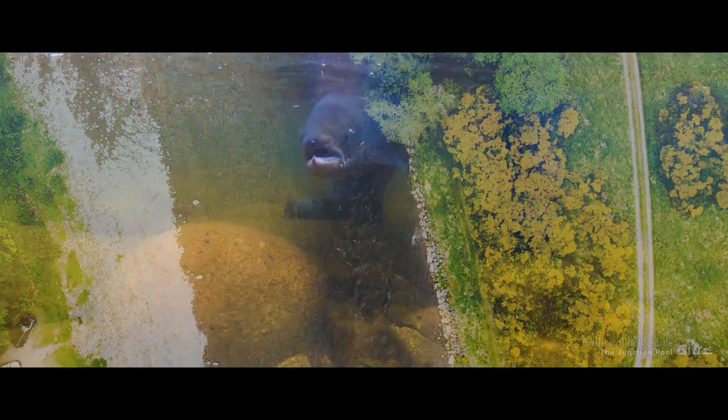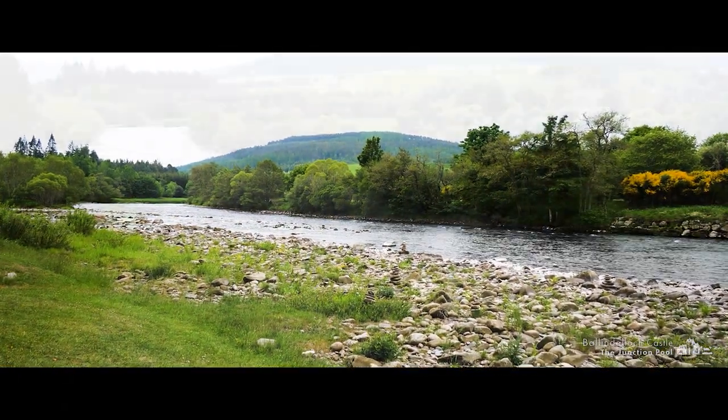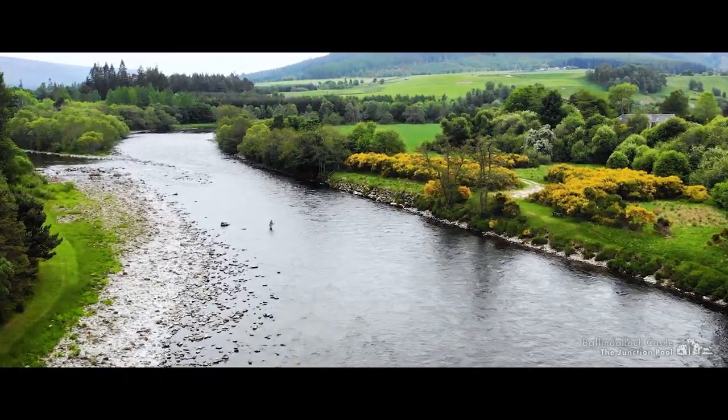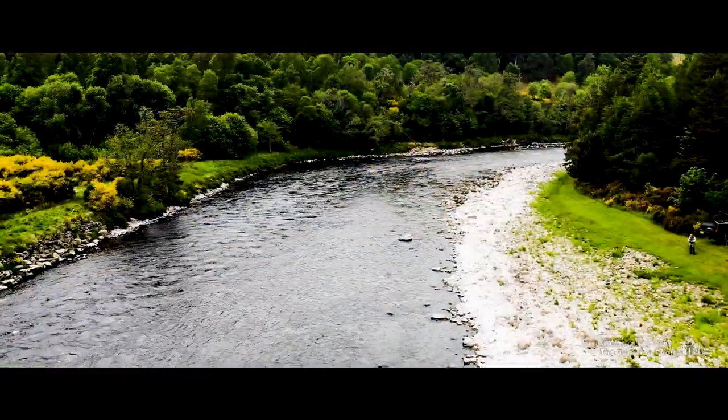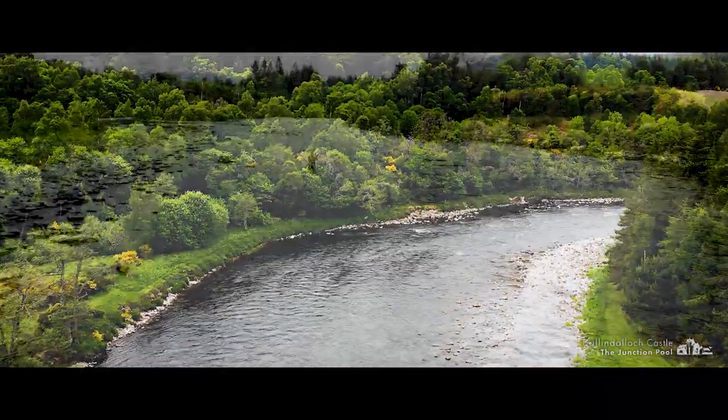It's been a good morning so far here in the Junction pool, and I've already landed a delightful 18-pound salmon to my fly. I fished through the length of the pool and quickly had hold of another fish in the tail just opposite Green Bank. Unfortunately, it was but a brief encounter and it didn't stick.